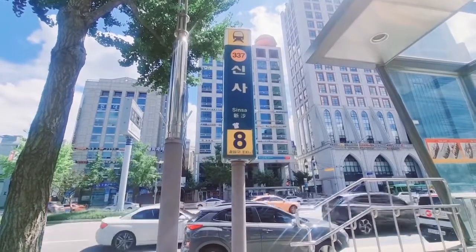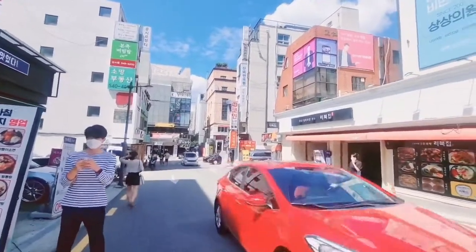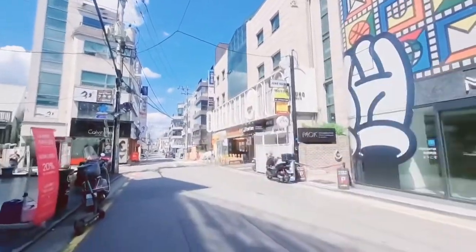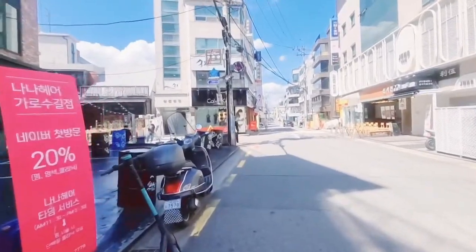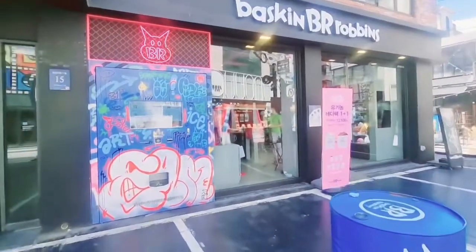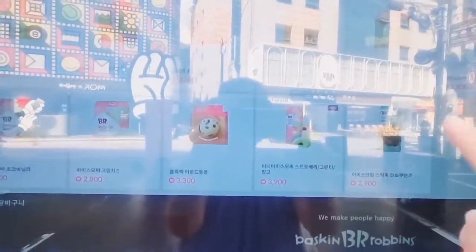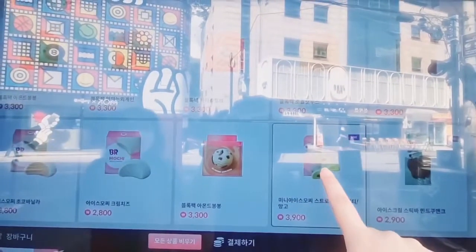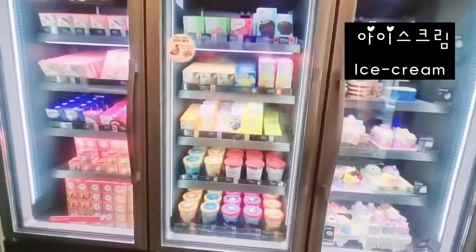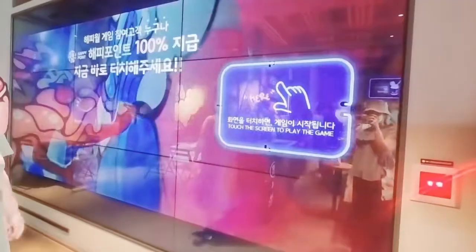So we've arrived at line 3 Sinsa station, from exit 8. I was totally attracted by these graffiti designs. It's also just so convenient to be able to choose your favorite flavors. See those cute cakes? Inside of the shop just feels like the outside.